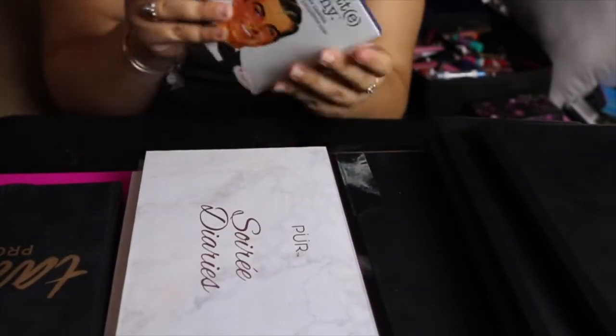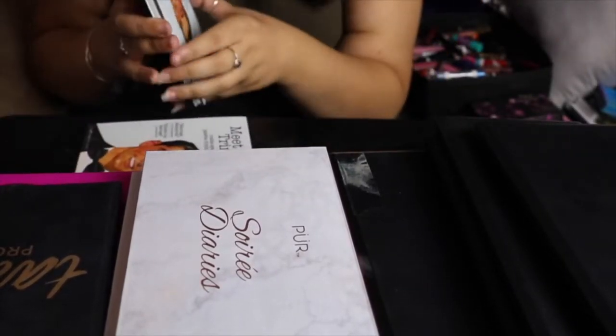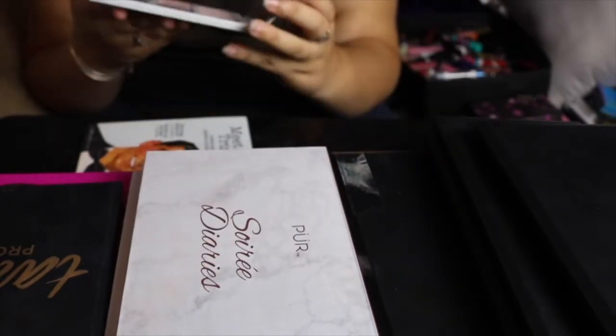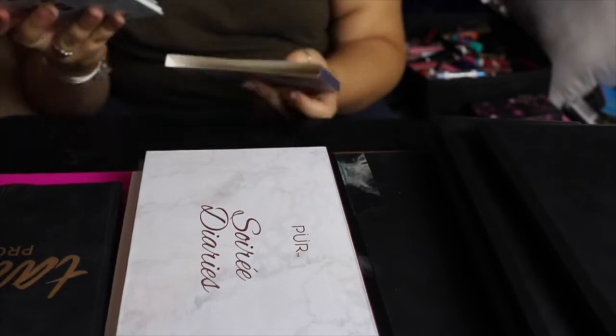My Meet Matrimony palette I'm keeping. I got this from my first Ricky's Cult Crushes, and I love this palette. It's awesome. I need to use it more, but I do really love it.